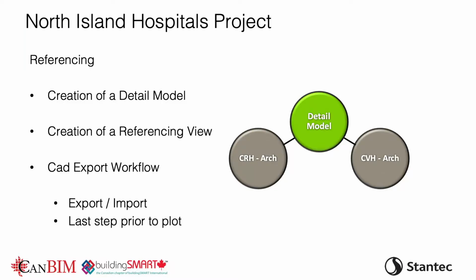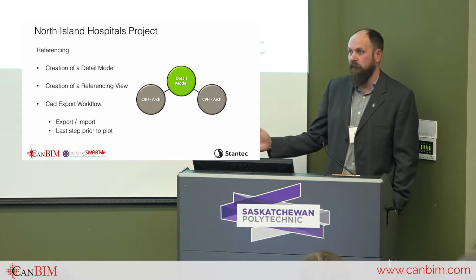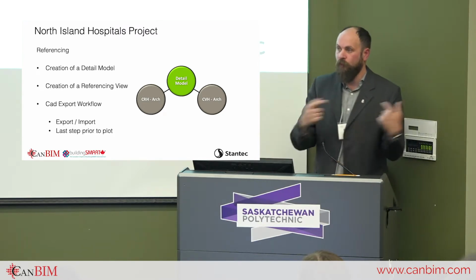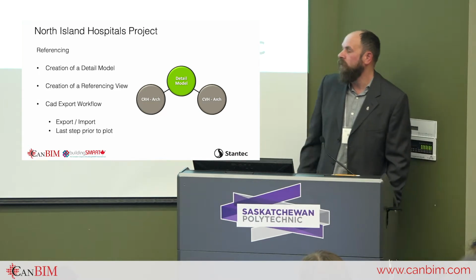So the trick to that one, it had to be the absolute last step prior to a plot. If it was done before, anything got moved, it was all out the window. So all we simply did is we plotted all of our details. They got plotted. That way we knew once that package was complete, then you can go through, export the referencing, put it back in, because that detail package isn't changing. So it was a workflow thing and a real control point.